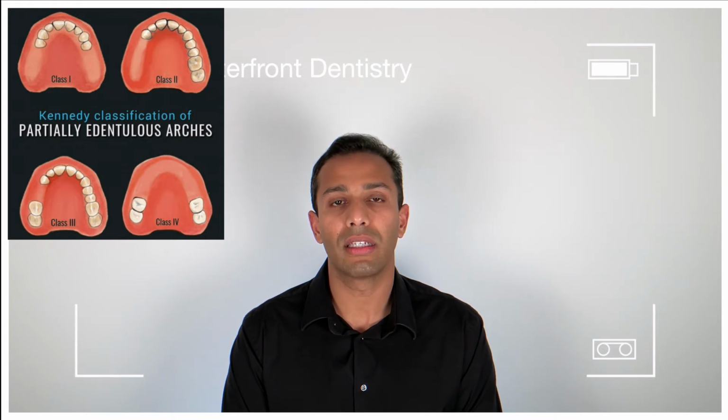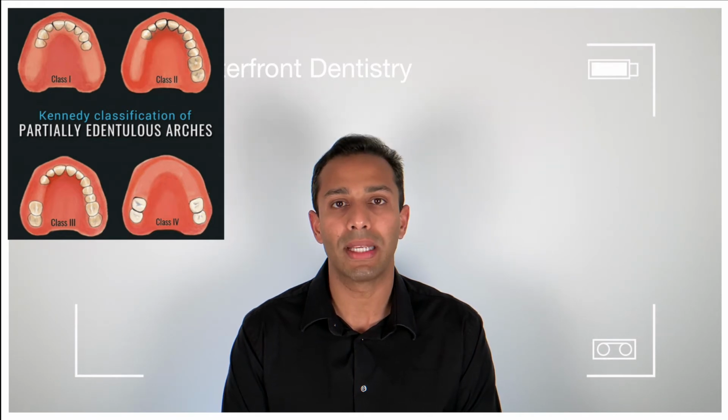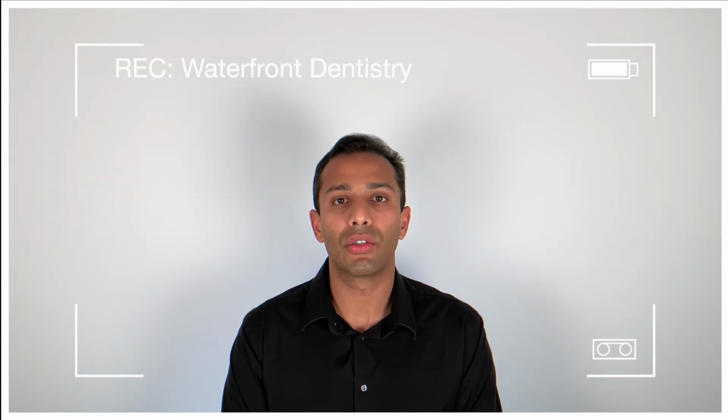Then you have class 3. Now, class 3 basically means you have a single tooth or a bunch of teeth missing, but you do have a very back tooth that exists. And class 4, which is predominantly where one or more of your front teeth are missing, and how we define front teeth is from your canine to your canine, or your eye tooth to your eye tooth. So this is how we classify missing spans or edentulous spans.